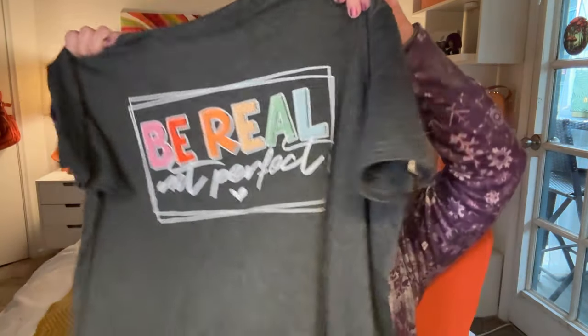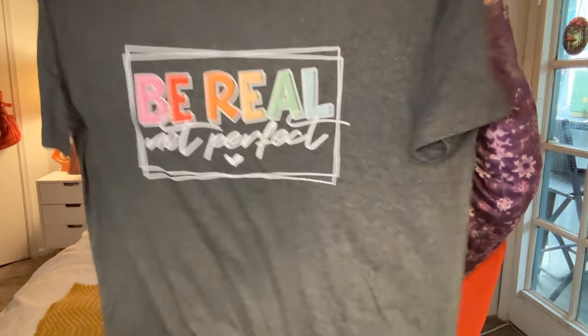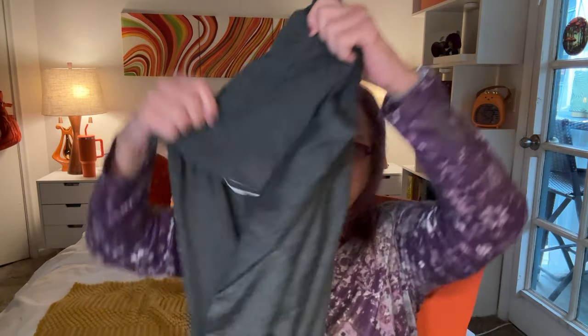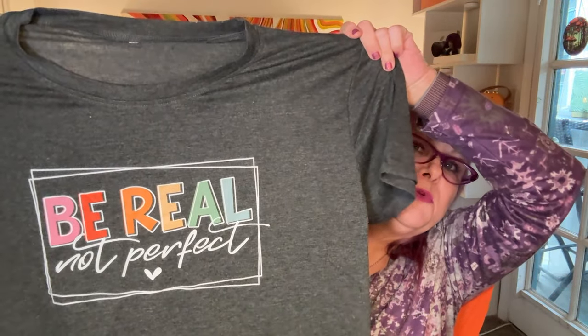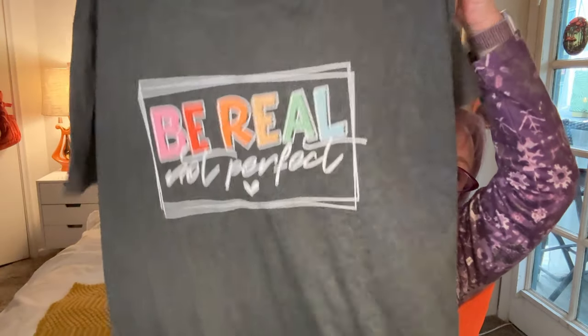And then this is also an extra large, very, very soft. It feels like the same. This is super soft. Yeah, 60% polyester, 35% rayon, and 5% spandex. And it just says, be real, not perfect, which I love.